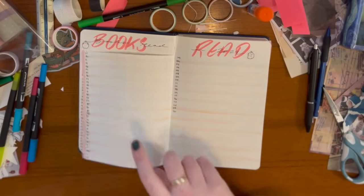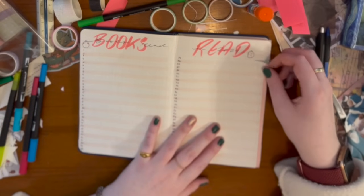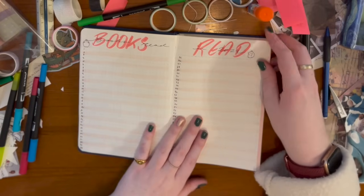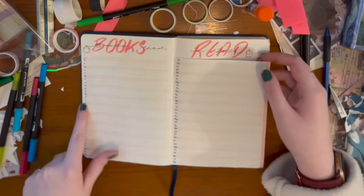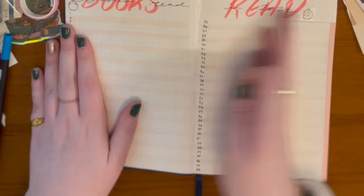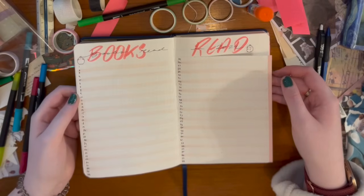Very simple. I decided to do the Dutch door, which I think looks great. It's my very first time doing a Dutch door, which is a door that's shorter than the full page. And as I was doing this, I don't know if you can see from where you are, but the numbers smudged like crazy when I was dragging the pen across. But that's what happens. You make mistakes in these bullet journals.